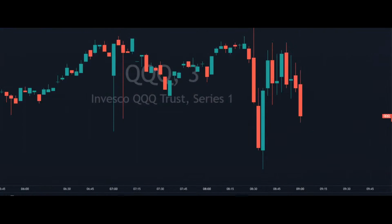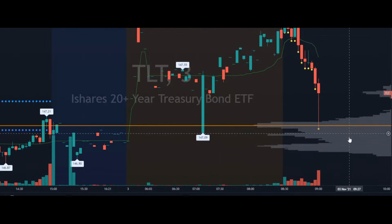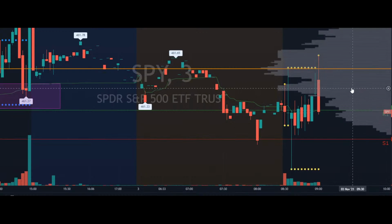Oh man, bam, smacked in the face. All right, tech starting to round over. VIX is 16.20. Look at the Nasdaq. Boom, bonds bought up. XLF is still climbing here, so might be a good opportunity. Ooh, not right now. Right back to R1 and bounce off R1.